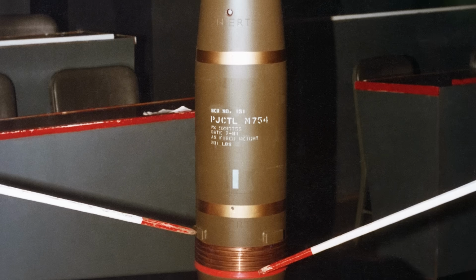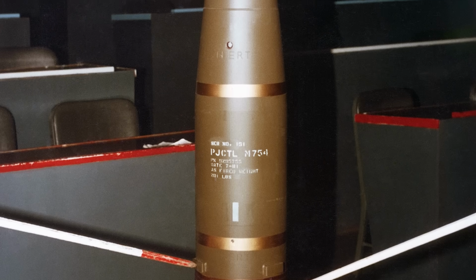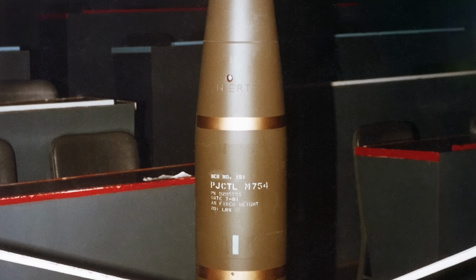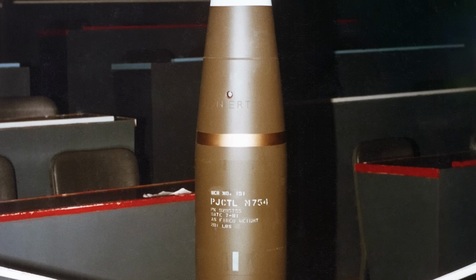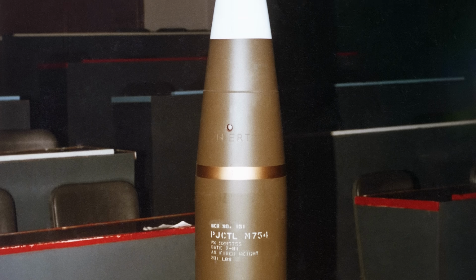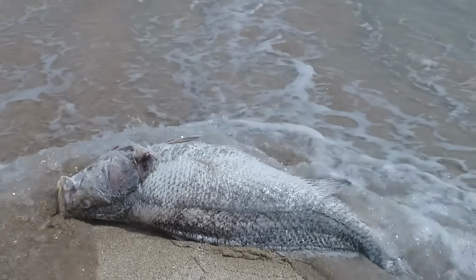Number 3. Neutron bombs. This hydrogen bomb variant is designed to maximize radiation while minimizing the blast effect. It works by using a fusion reaction to release a large amount of neutron radiation, which is highly lethal to living organisms but has less impact on buildings and infrastructure. In other words, the goal of a neutron bomb is to kill people and animals, not destroy cities.